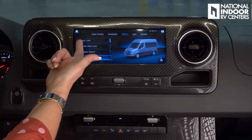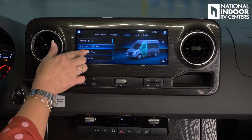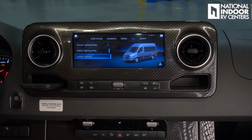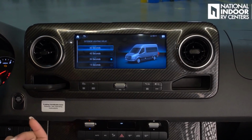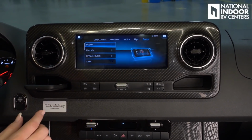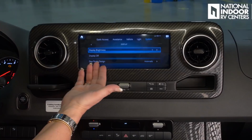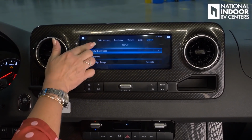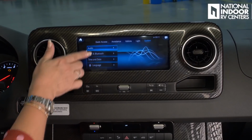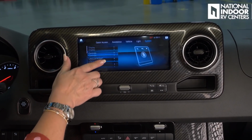You can go to your vehicle. Acoustic lock, do you want to hear that click when you lock it? The auto door lock function. Gas station search. You can go to your lighting, so you can decide how long you want that delay when you exit your coach, when you come in your coach. And your display panel, so you can just customize so many things here. Your brightness, your display, your day and night design, controls. So many things to customize and really make this exactly, you know, give you the information that you're wanting in the way that you want it.